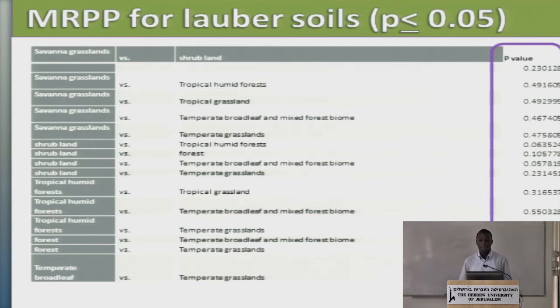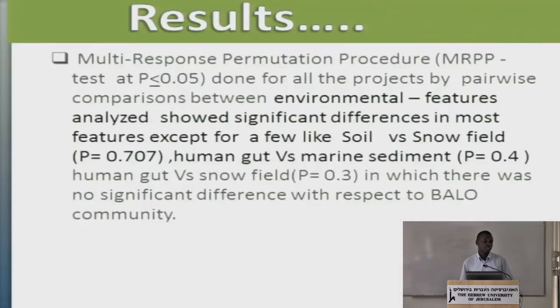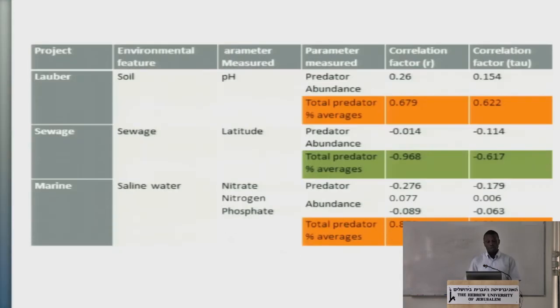Because you can see the values are above 0.05, and now, what do we learn from this? From literature, it has been shown that soils with similar environmental characteristics have similar bacterial communities, regardless of the geographic distance. I've talked about this when I was showing the MRPP.